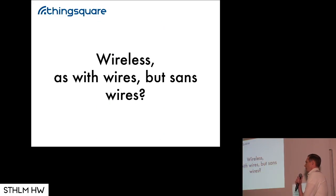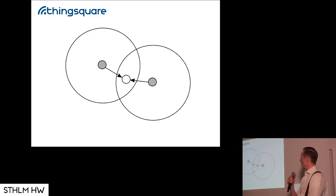So let's talk a little bit about wireless. It's quite easy to get the impression that wireless is just like wires, but with fewer wires. But it's unfortunately very far from the truth. So one of the problems you might come up with is called the hidden terminal problem, and I'm just going to go through a few of these things that you might encounter.